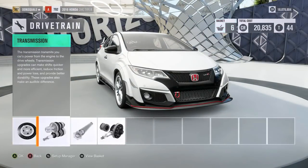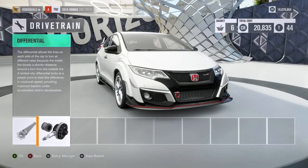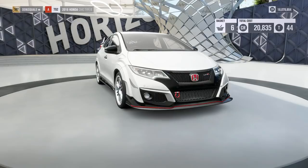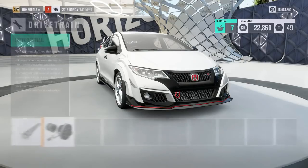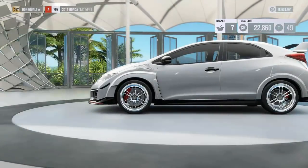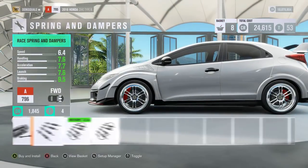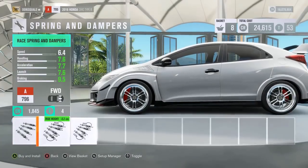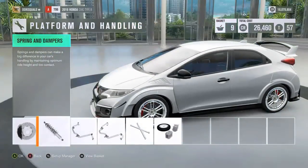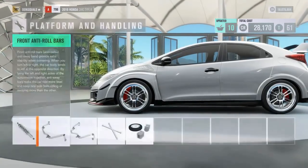Clutch is going to get upgraded. Transmission, I think we can leave the transmission the same. I'd like to see what the gear ratios can do for a stock. And we are going to put on a race diff just for fun. Now, as far as the platform and handling, going to go ahead, upgrade those brakes. Every Honda should be slammed to the ground as far as I'm concerned, or at least have no wheel gap. So we're going to go ahead and take care of that right now.